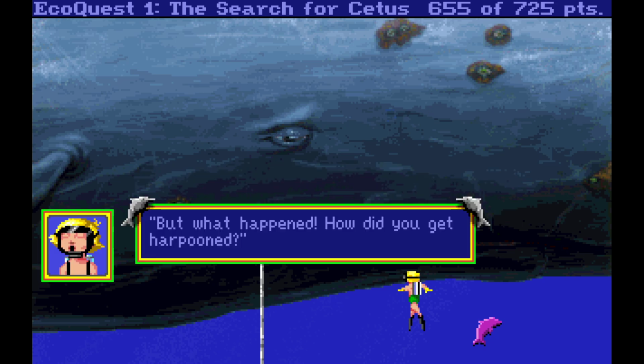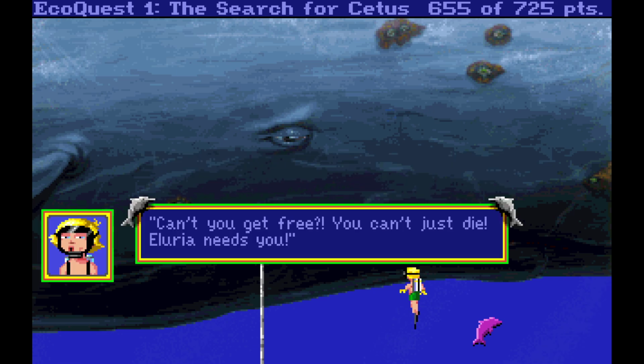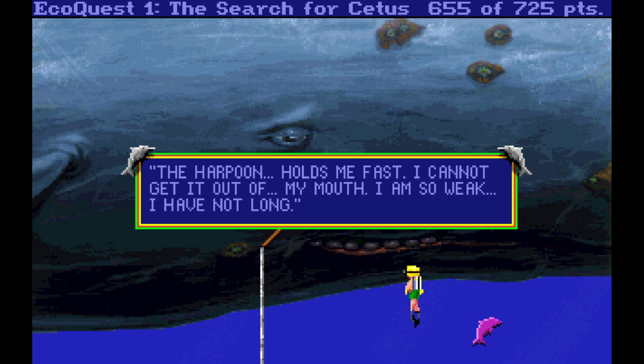But what happened? How did you get harpooned? It was Flesh Eater. I heard him cry out and went to help. He tricked me into the whaler's path. Can't you get free? You can't just die. Illyria needs you. The harpoon holds me fast. I cannot get it out of my mouth. I am so weak. I have not long.